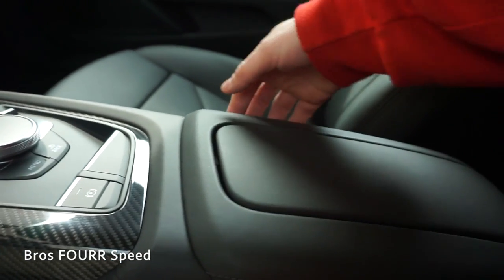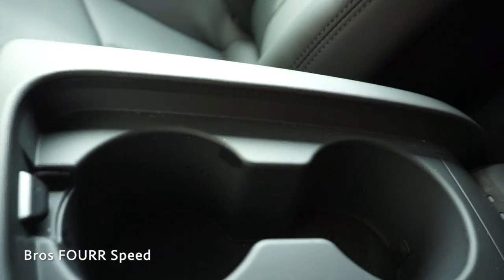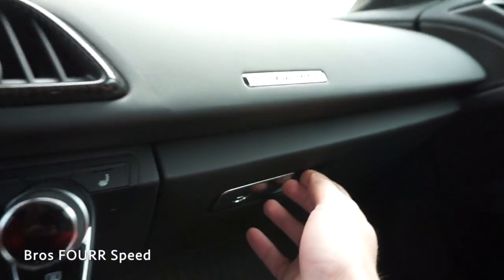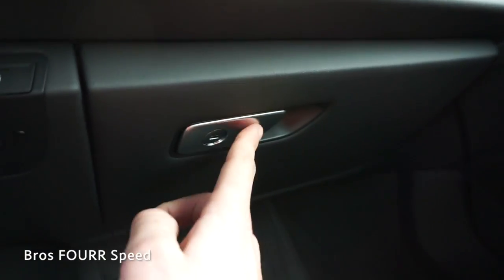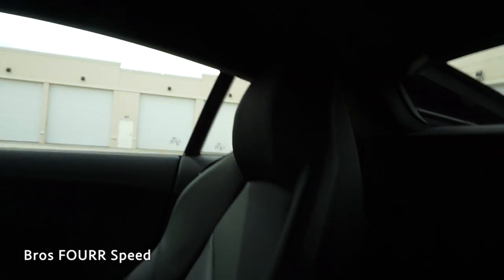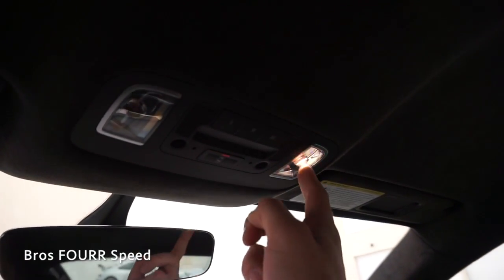So on the driver and passenger side, there's a nice aluminum button that we can push on to pop this open, and then you can see with that open, you have room for 2 drinks. Moving over to the glove box now, there's definitely a lot of room in there. Nice aluminum release handle. And we'll take one last look at these beautiful leather seats. And then up top you have the dome light switches that are touch sensitive, along with the garage door buttons.